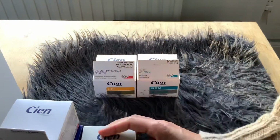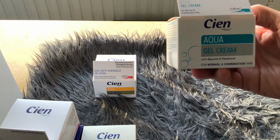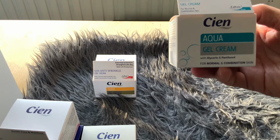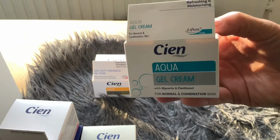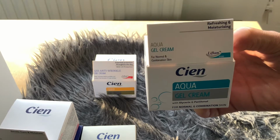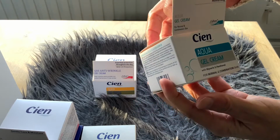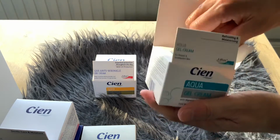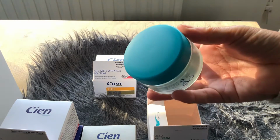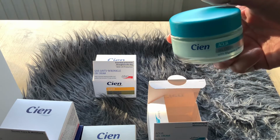So, ito siya is a gel cream with glycerin and panthenol for normal and combination skin. So, they're all 50 ml. So, refreshing and moisturizing. So, tingnan natin ang sulod. So, let's open. So, ito ang kanyang itsura, with glycerin and panthenol.